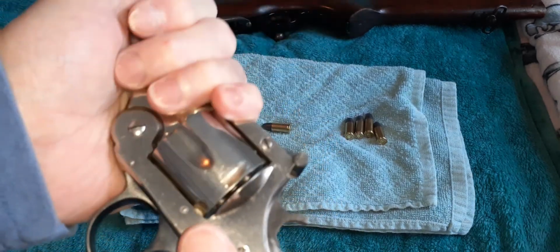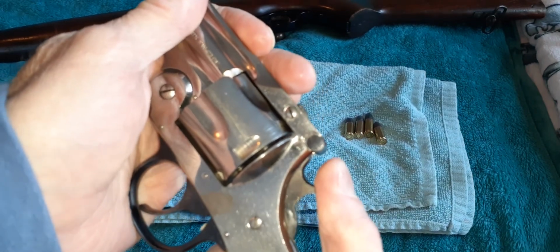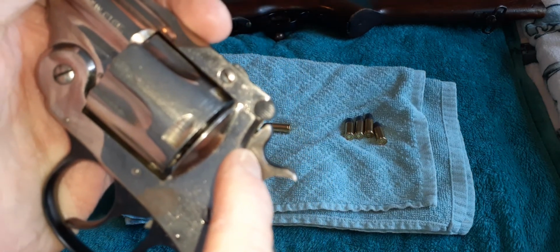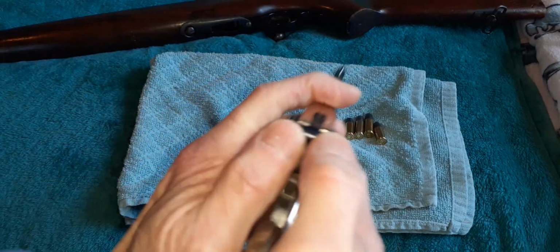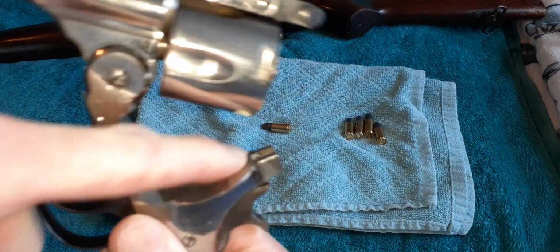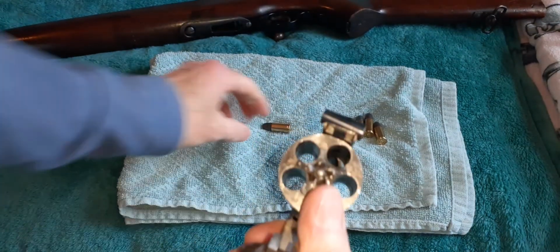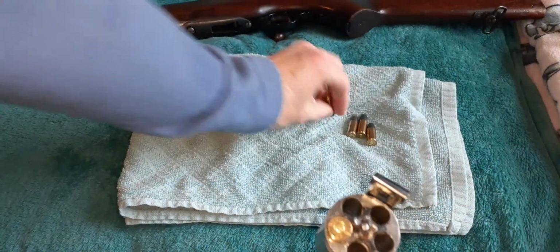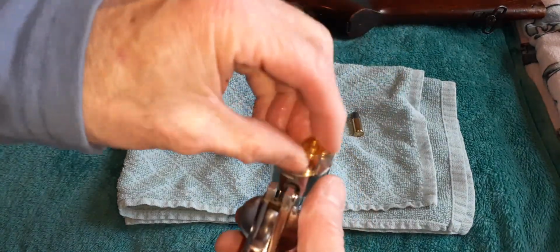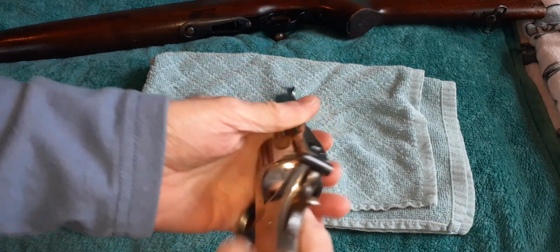So what you have to do before you load this thing is semi-cock it first. Pull the hammer back until it snaps. See? Now your hammer is set back from the frame and your firing pin is no longer protruding out where it comes to fire your shell. So it's very smooth there now. I don't feel the firing pin at all. Then you load your rounds, okay? It's a safety so that you don't shoot yourself in the leg or whatever. Then you close it, and now it's safe.